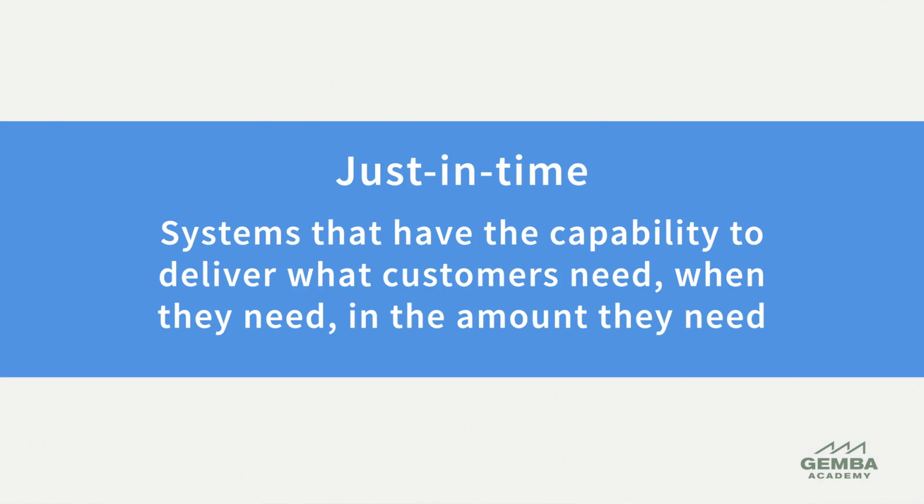What we call flow is rooted in the just-in-time pillar of lean management. Although just-in-time is sometimes misunderstood to mean zero inventory, in reality it means systems that have the capability to deliver what customers need, when they need it, and in the amount they need. Just-in-time systems are built deliberately for the building blocks of takt time, one-piece flow, and downstream pull.